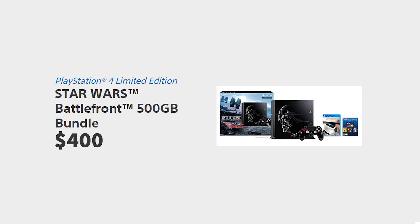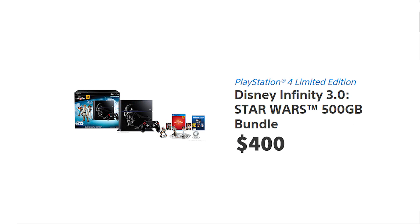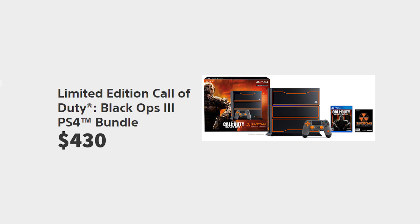All right, for $400, you get the limited edition bundles. So the limited editions are the Battlefront one, but this one's got Darth Vader's mask on it, and also another Star Wars one, the Disney Infinity 3.0 Darth Vader limited edition bundle. Those are $400. And then for $430, you can get this Call of Duty Black Ops 3 bundle.